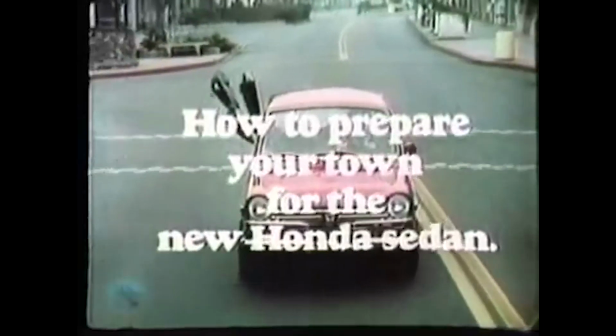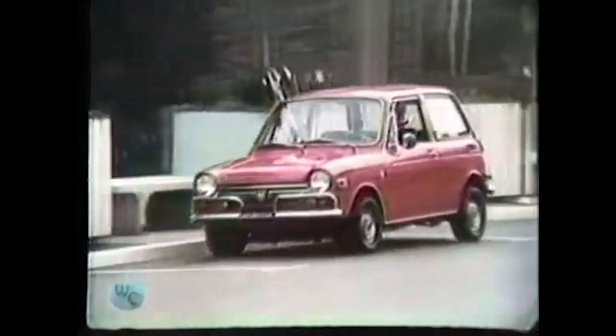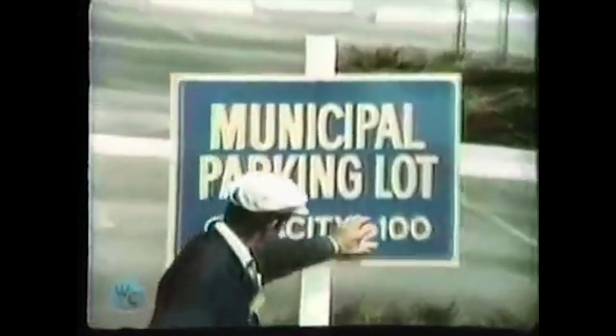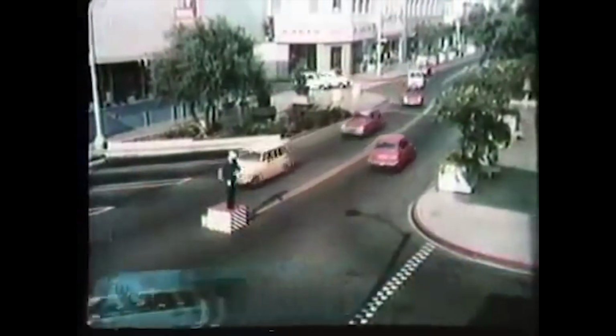How to prepare your town for the new Honda sedan. First, drive down to Main Street. Since the Honda needs very little parking space, you can make more spaces for parking there. And the Honda gets up to 40 miles a gallon, so economy-sized gas pumps are another good idea. Change your 2-lane streets into 3-lane streets because Hondas don't need much space on the road. A couple more basic adjustments and you'll have a perfect town for Honda. Honda, the new little car that's already perfect for your town.